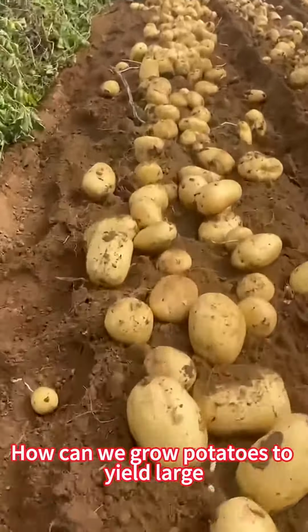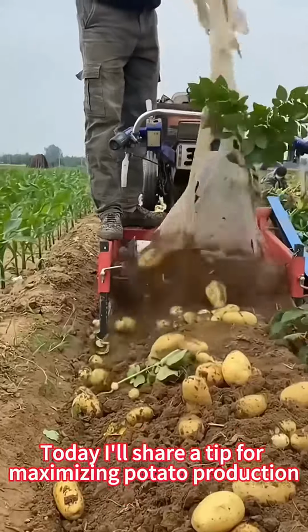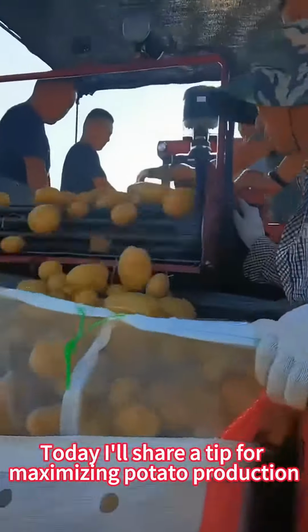How can we grow potatoes to yield large and plentiful crops without cracking? Today, I'll share a tip for maximizing potato production.